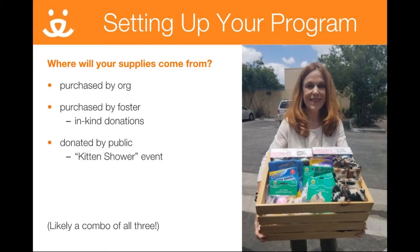Of course, for us, it was really important to be able to provide as much as possible to our fosters. And the great thing has been that we can get fosters who are really willing to help kittens, but don't necessarily have the financial ability to purchase food or litter. So if you are able to provide that stuff, it certainly opens up the people who can participate in your program. And then, of course, you can always ask for donations from the public.